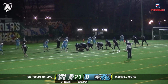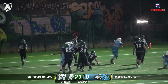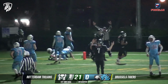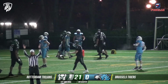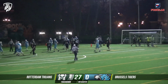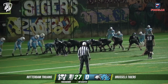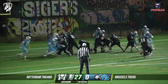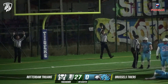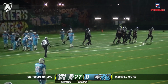Two receivers left, two receivers right, and handoff. Oh no, there's not a handoff. And is it the touchdown? Yes, again. And once again, we know his name already. Number 84, Frimodig, with his second touchdown of the game. We have a couple of those in the NFL. Tua Tagovailoa, the most famous one, and that makes it 28-0.